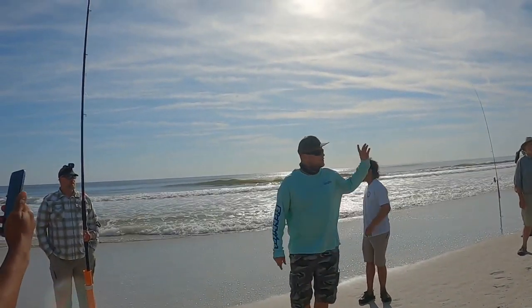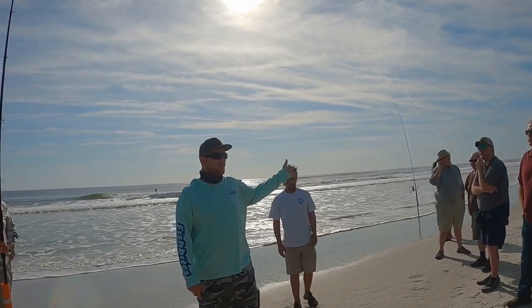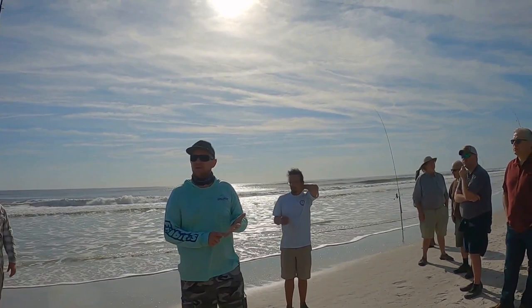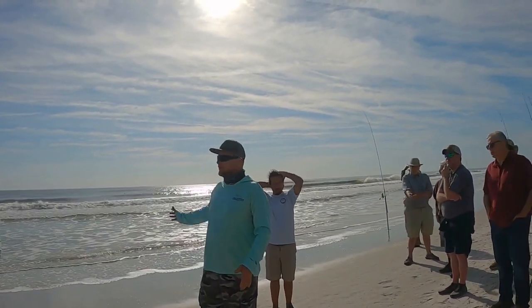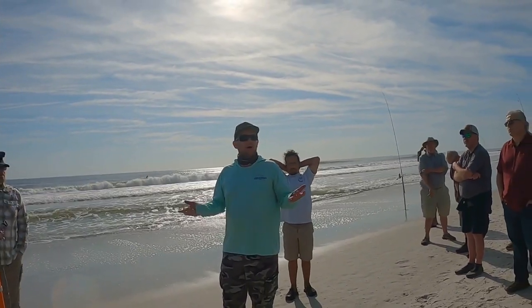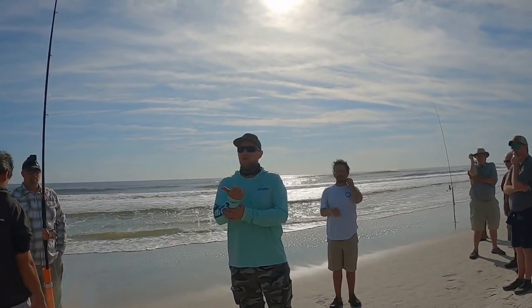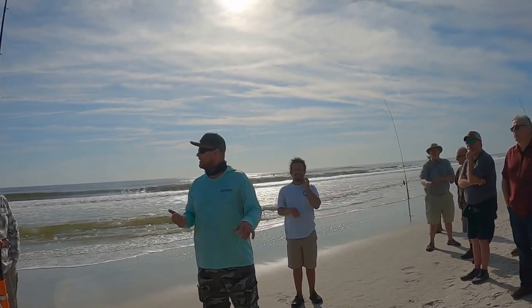Because right now the bluefish are thick in Matanzas, so that's probably about a week away, a week and a half away, and we've got a lot of south wind coming next week. So that south wind, even though it'll make the water dirty, what do I always say the south wind does? It dirties up the water.